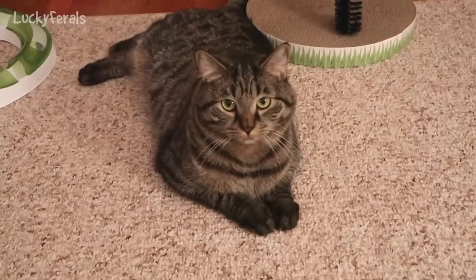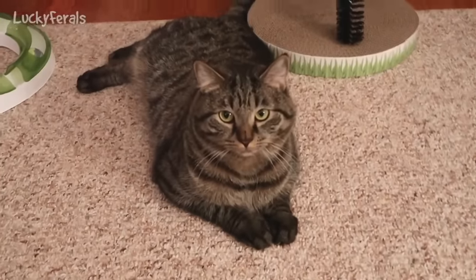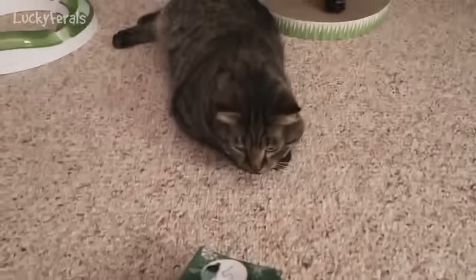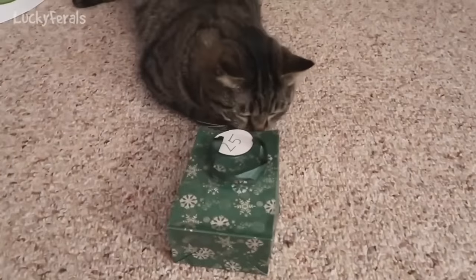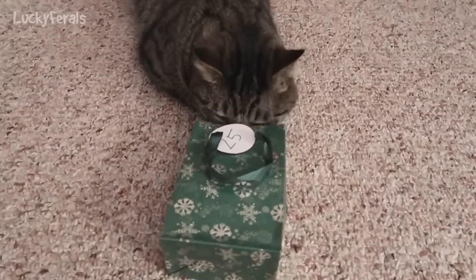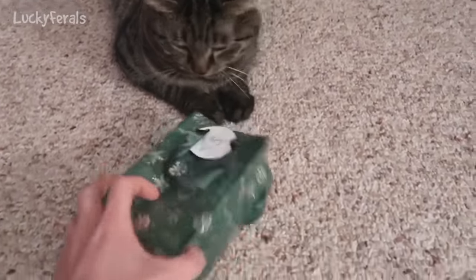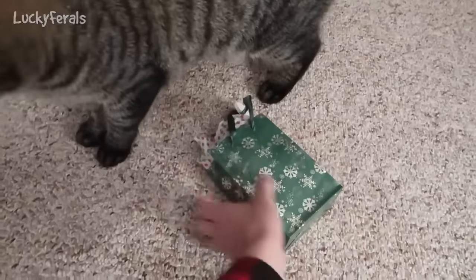Simba's ready to go. You ready, Simba? What's in the bag, Simba? Check it out. What is it? What's in the bag? Okay, guys. What do we got? Come on. Who's gonna open this? Stella, are you gonna open this?